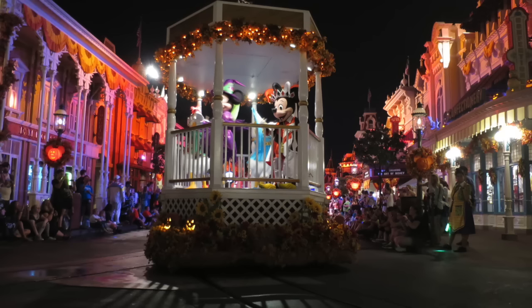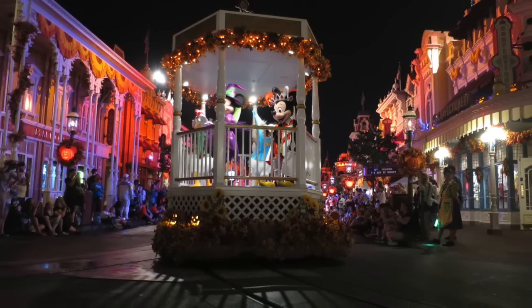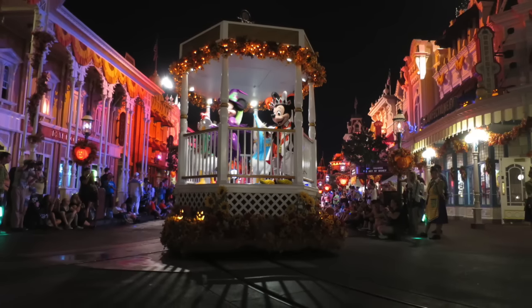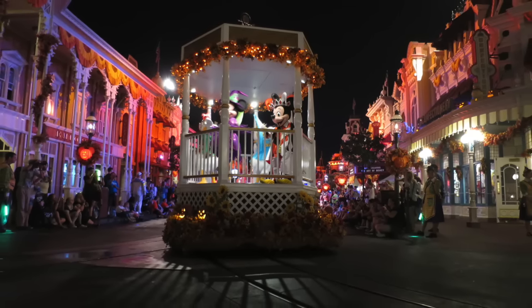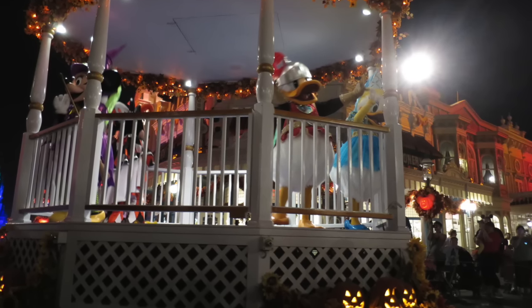After the cavalcade of characters, you have this gazebo that has Mickey, Minnie, Donald, and Daisy on board. So this might look familiar to you if you go to the parks a lot and if you love watching the parades. This gazebo has been used for a number of years on multiple parades in the Magic Kingdom Park. It's not only used for Halloween, but it's also used for Christmas and for Easter and even on rainy days.